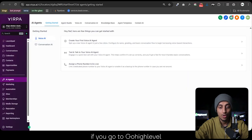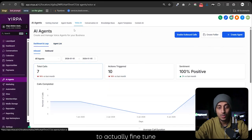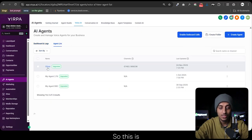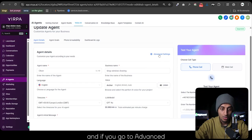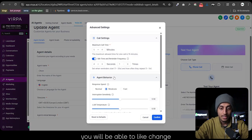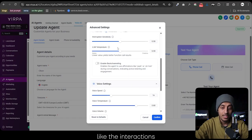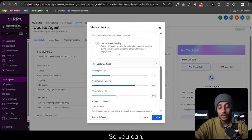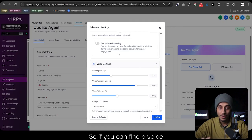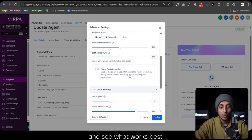So typically what I do is, if you go to GoHighLevel and go to Voice AI Agent here, you will be able to actually fine tune the agent's voice settings. If I go to agent list, this is a real agent that we are using for my client. So if I go here and go to advanced settings, you will be able to change the agent behavior. You will be able to change the voice settings as well, like play around with the interruption sensitivity, the LLM temperature, the voice speed, the voice temperature, all of that. So you can play around with settings a bit to make it sound more natural. If you can find a voice that you like, then that should be good to go. So I typically fine tune that all the time and see what works best.